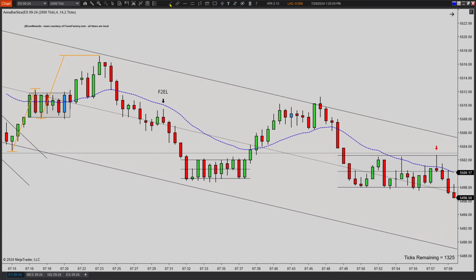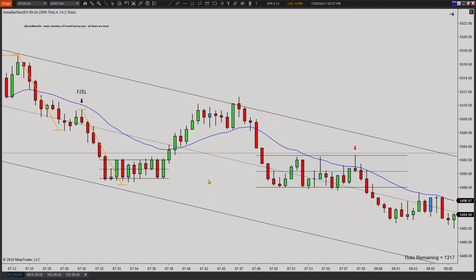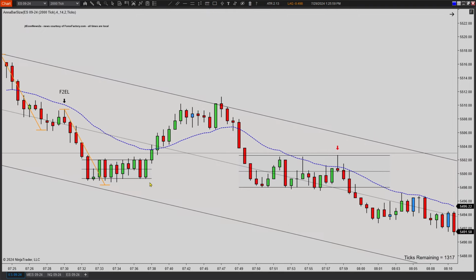Break new low here, as we can see. And we get another measured move. A lot of measured moves today, so if you're watching those and counting them, good job. Get a small little choppy trading range here. Goes higher. First entry, second entry short failure. Goes up.